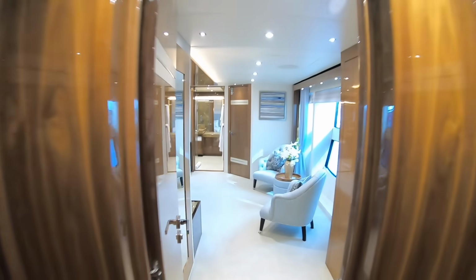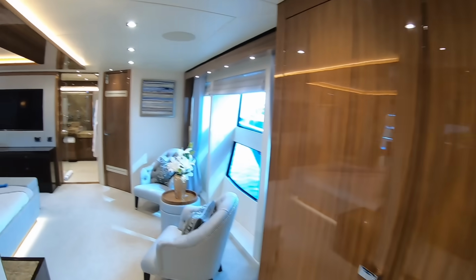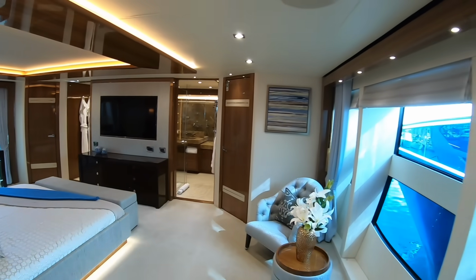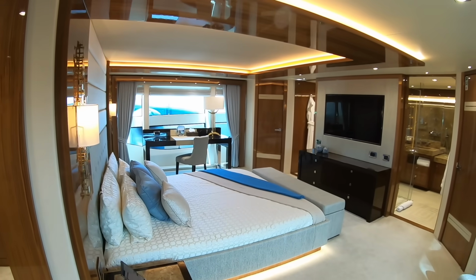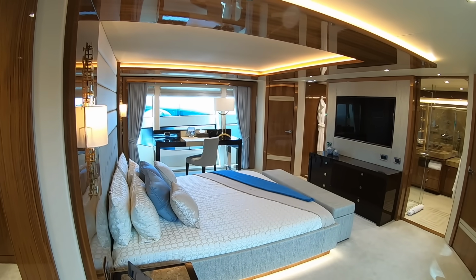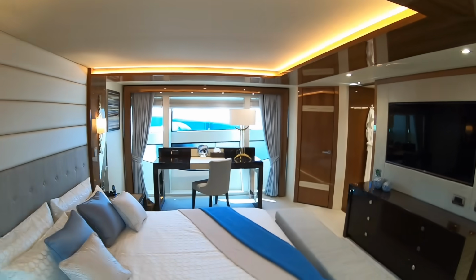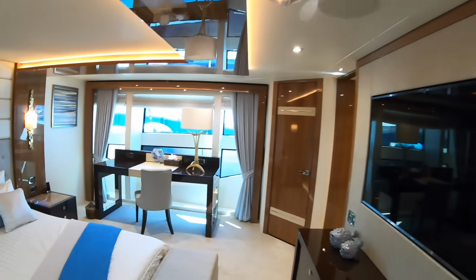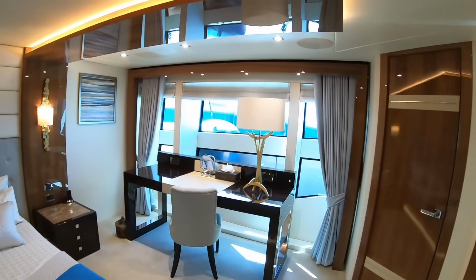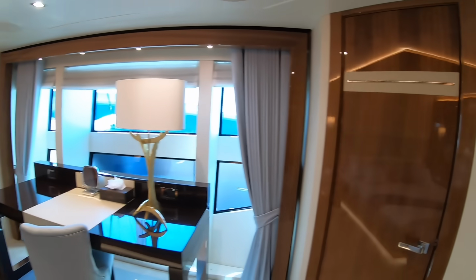But this is the master cabin, and it is absolutely palatial. So you've got wardrobes just there, but you've also got big walk-in wardrobes, one over here and one over here. But this is the full beam of the boat, so what they've done is they've taken the side decks along the side and then up and over this area, so you get the full width of the boat in here. There's a massive TV just there, of course, and you've got this lovely desk over here as a dressing table or whatever you want to use it for, with, as you can imagine, fantastic views when you've not got boats alongside you. This is one of these dressing rooms.